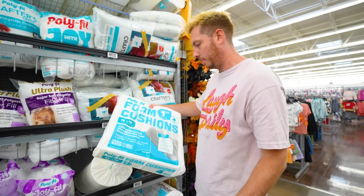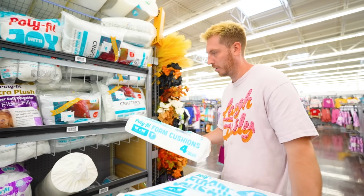Actually, these are only $5. And they're like squares, so I can lay them all out. This is perfect. I'll get two of these.